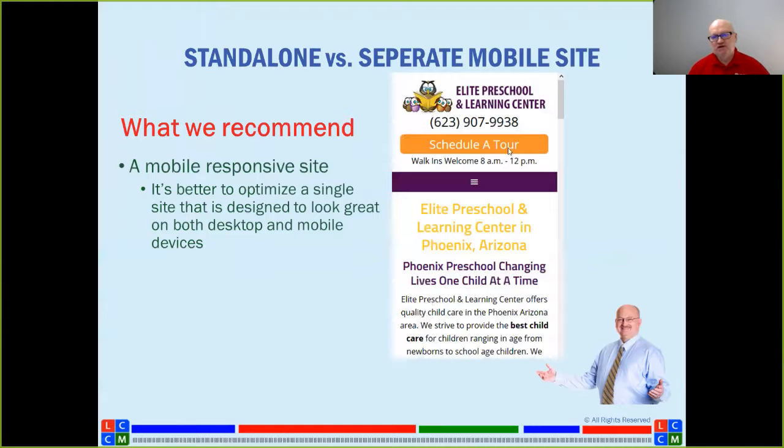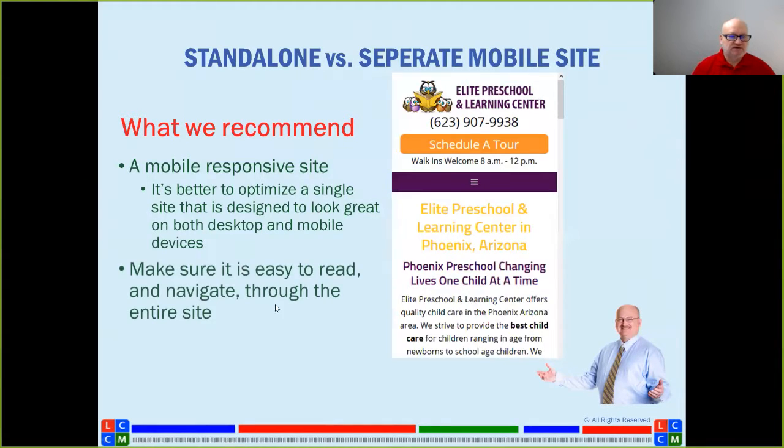So you can see right here, if you went to elitepreschool.org, you would find a great looking little desktop version of the website. And then if you look online in the mobile device, this is what you're going to see at the very top. We're going to see their brand, their phone number, the ability to schedule a tour. We're going to tell them about walk-in tours. So right in this little 2-inch box, we've given every potential parent the opportunity to call the center, schedule a tour, and made them aware of when we're willing to do walk-in tours as well. So we're recommending that mobile responsive design.